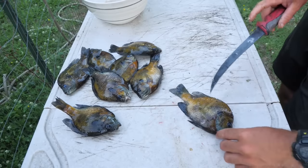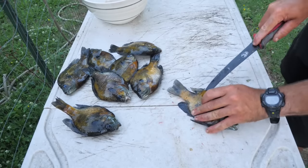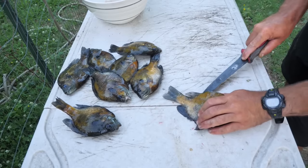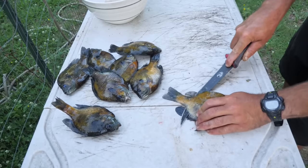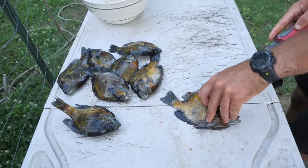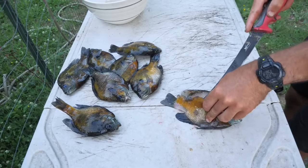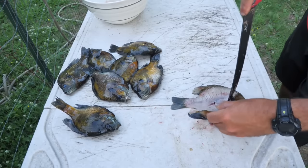It's much different than crappie, because crappie have a big old mouth and you can just grip a hold of it. Anyways, got that cut. We'll stick the knife down here, and it's gonna come out at the beginning of the anal fin right there. Follow the bones out to the tail, and then we'll start working the meat up and over the ribs, and come straight down.